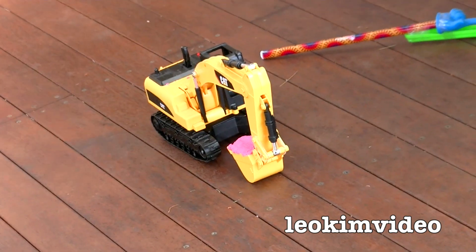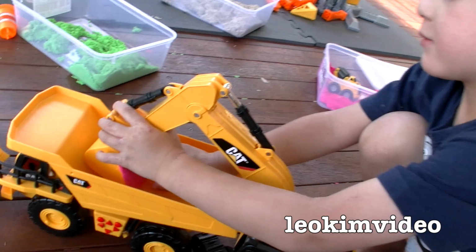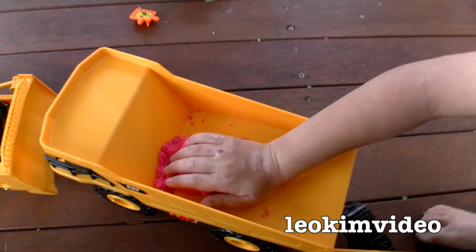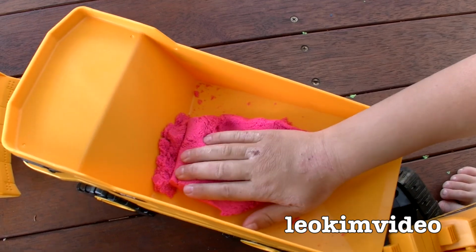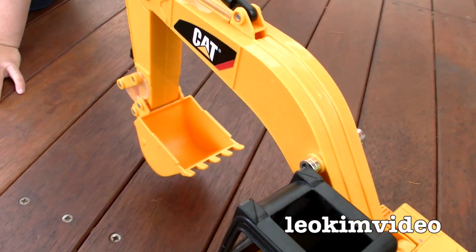Well, it looks like the Kinetic Sand is getting a workout already. Oh, it looks like the Kinetic Sand is being loaded in the dump truck there. Sort of weird Kinetic Sand because it will keep its shape. Oh, I love toys with buttons and levers. Look at this. Oh, yeah.